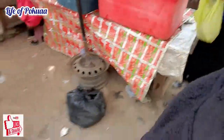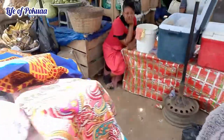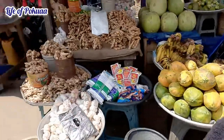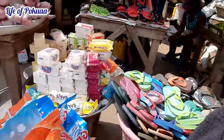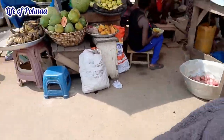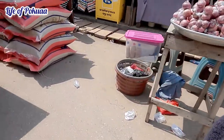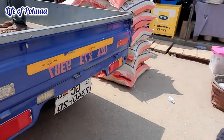So guys, I hope you enjoyed this. This is a typical Ghanaian market in Ghana, West Africa. And this market is not that choked with a lot of people. There are not plenty of people. So I loved it. Whatever you need, from foodstuff, from vegetables, from soup, groceries, whatever you need, you get that done.